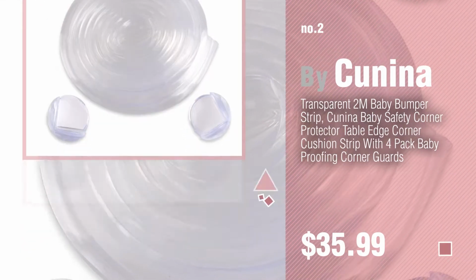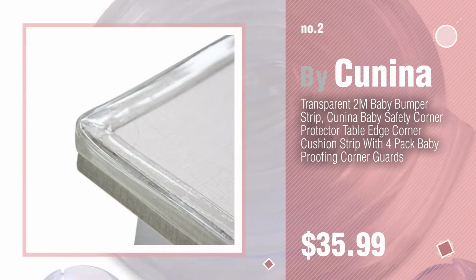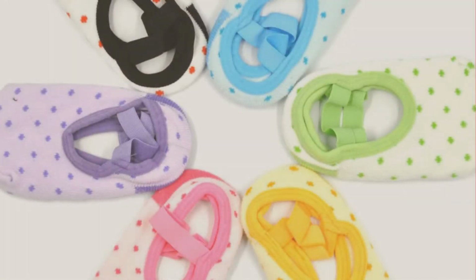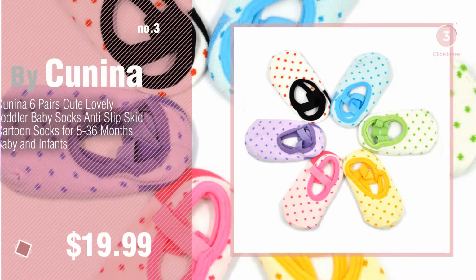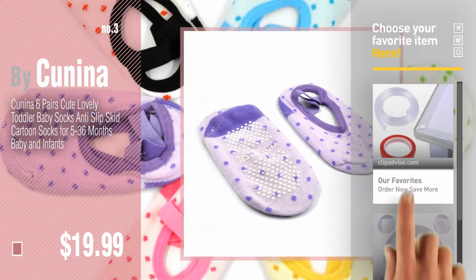Number 2, another great product by Cunina. Number 3. For more great options and ideas, click this circle in the corner.